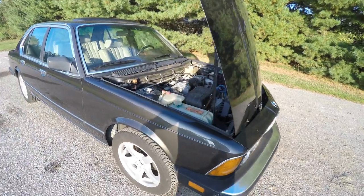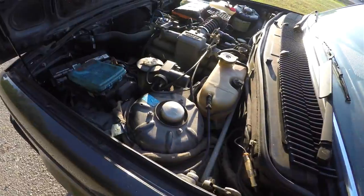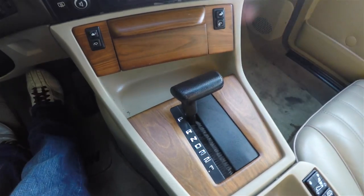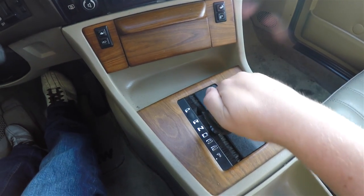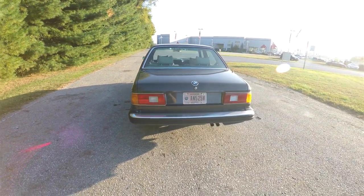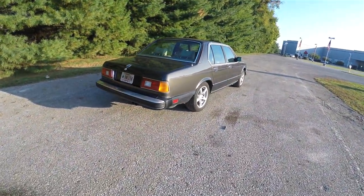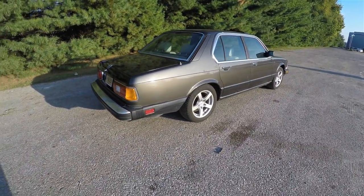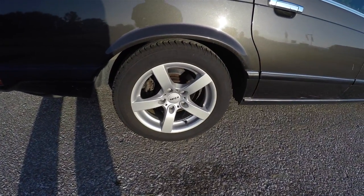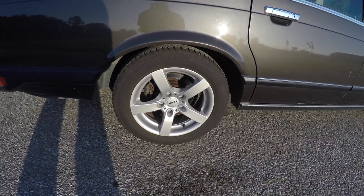Vehicle is rear wheel drive. It is powered by a 3.5 liter inline six cylinder engine. It does have a 4-speed electronic automatic transmission. The vehicle does sit on 16-inch painted aluminum wheels. Tires are 225/50R16s.